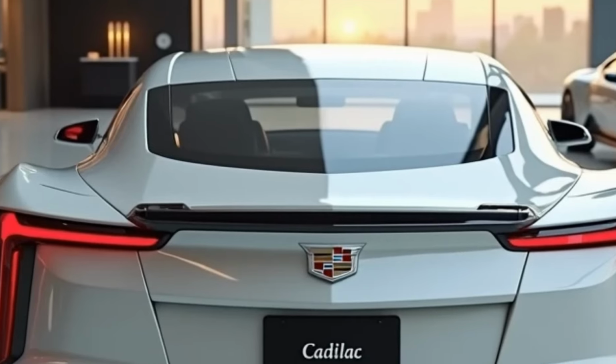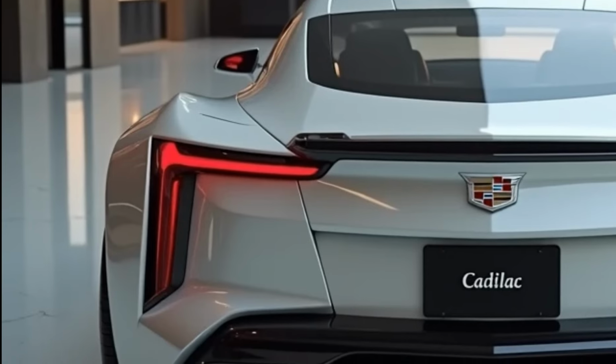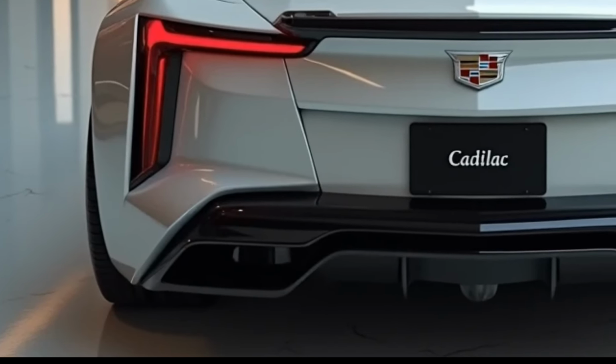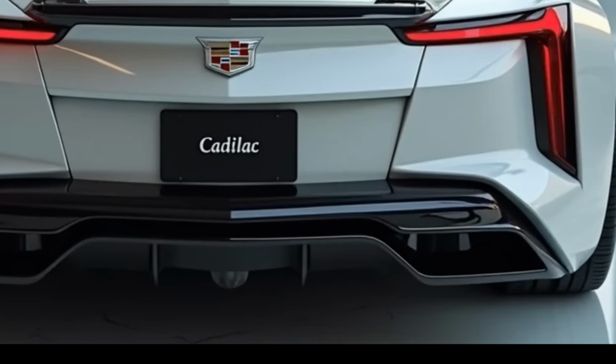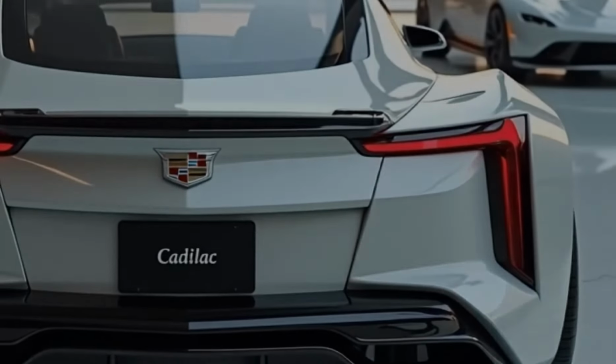In terms of customization, Cadillac offers a range of options for the XLR. Buyers can choose from a variety of exterior colors, wheel designs, and interior trims to create a car that reflects their personal style. For those who want an even more exclusive experience, Cadillac's bespoke program allows for further customization, ensuring no two XLRs are exactly alike.